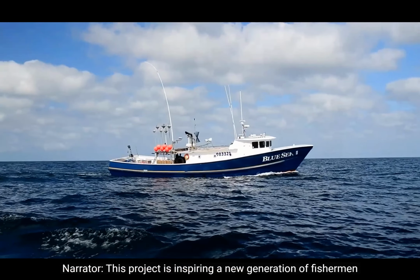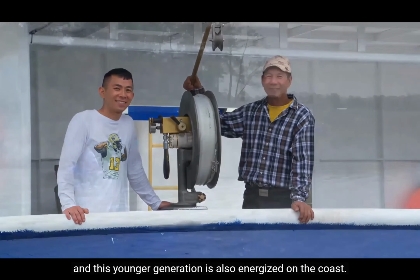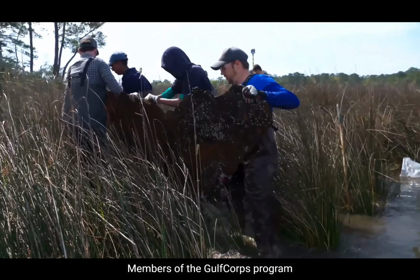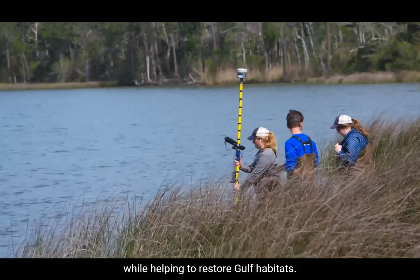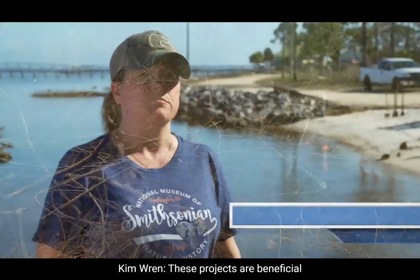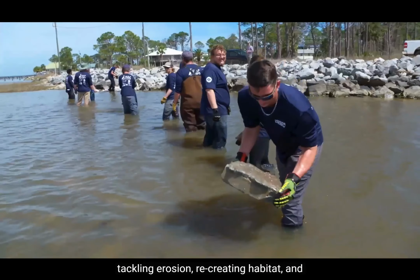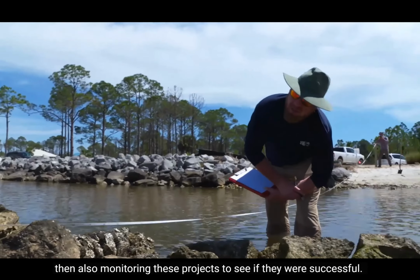This project is inspiring a new generation of fishermen, and this younger generation is also energized on the coast. Members of the Gulf Corps program gain skills and experience in conservation while helping to restore Gulf habitats. These jobs also help boost the local economy. These projects are beneficial, helping us tackle erosion, recreate habitat, and also monitor these projects to see if they were successful.